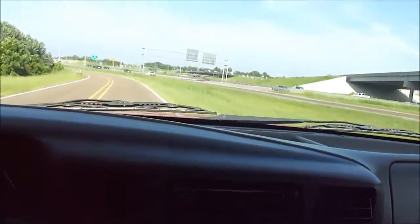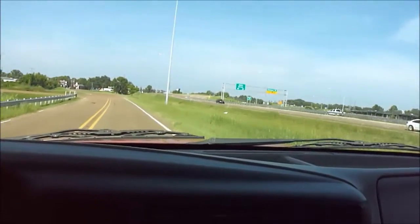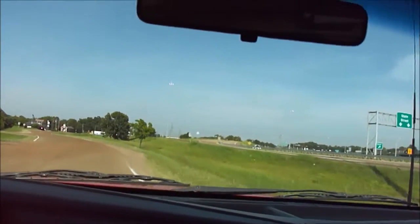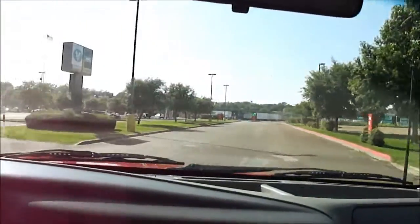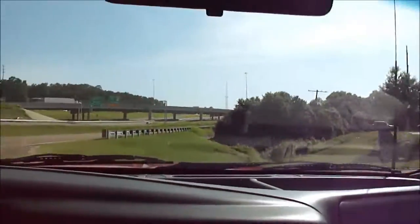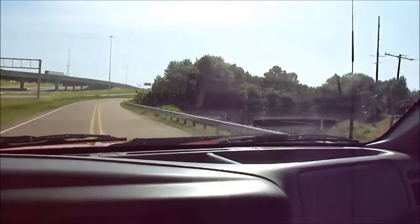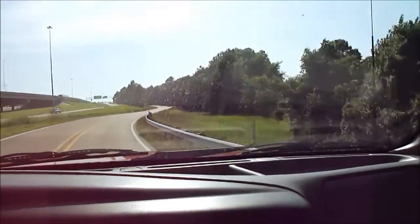No cracks in the dash. The AC, of course, ice cold, which is just a necessity down here. I don't know where you are, but down here in God's country, in Mississippi, if you don't have air, then you got problems. But this truck ain't got no problems. More bumps. You can see no rattles. I'm telling you, this truck would pass for less than half the miles it has on it. It's just that nice of a truck, that good a condition.